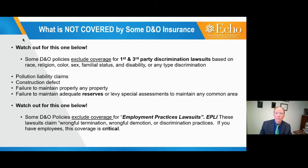So if you have employees in your association, you really want to make sure you have what's called employment practices liability coverage. Because a lot of employees today know that if they get fired, they can find some attorney who will come back and say, you know, you fired this person because of their race, their age, their color, because you just didn't like them. And before you know it, you've got another lawsuit on your hands or a claim. And if you don't have this coverage in your D&O, the association has to look to the reserve funds, yikes, or operating funds to pay the bills. Or even worse, a special assessment, which nobody wants.